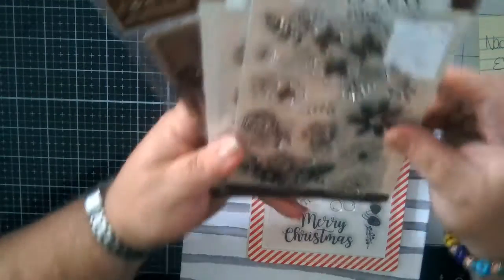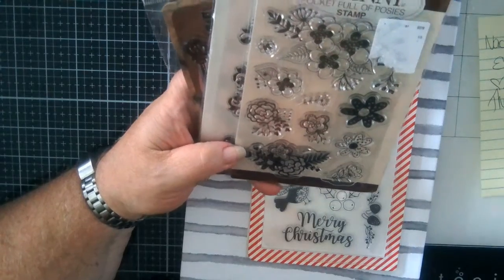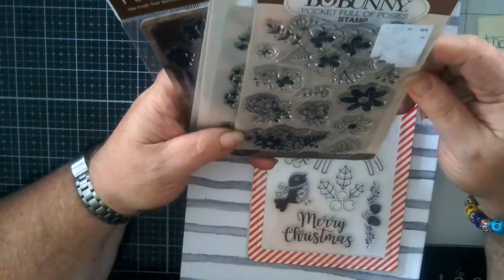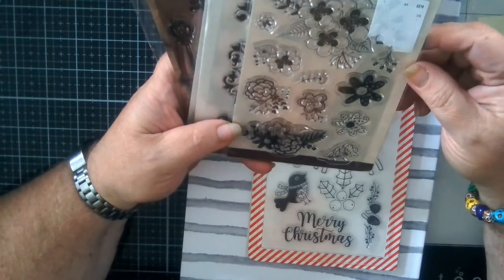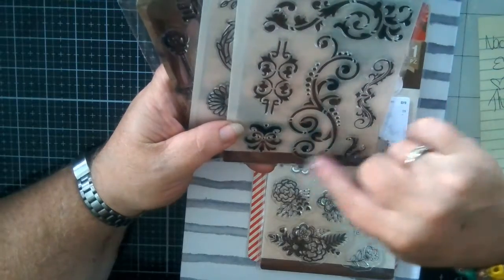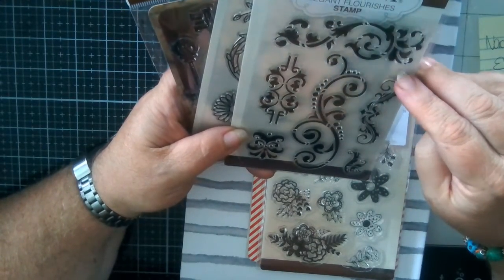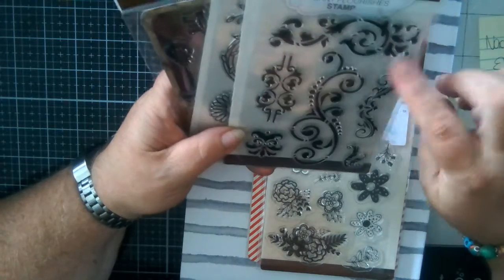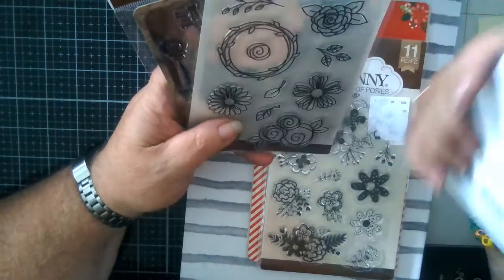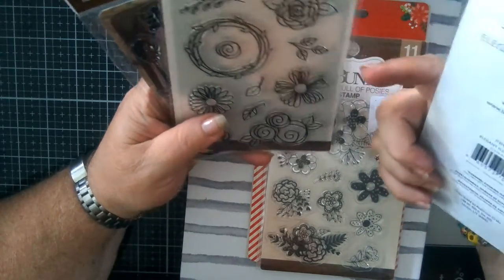So, there's that. Oh, look at the flowers. Put out by Bo Bunny. Beautiful. Thank you, Theresa. And I love things like this. The flourishes. I love them. And this is a Bo Bunny. Theresa's a fan, a real strong fan of Bo Bunny.